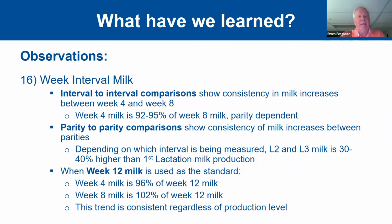And the last point, the week interval milk, the interval to interval comparison shows consistency in milk increases between week 4 and week 8. Week 4 milk is about 92 to 95% of week 8 milk. That's a bit parity dependent, but it's in that range.